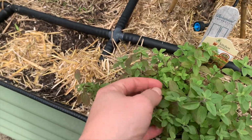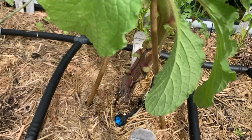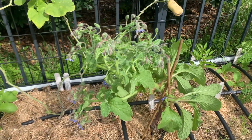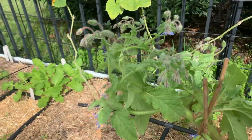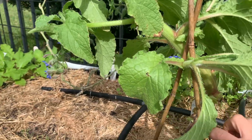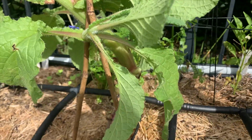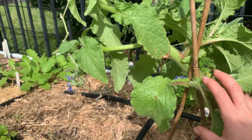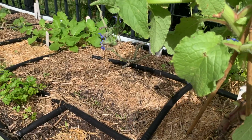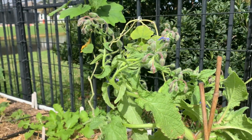Here's my oregano. Oregano seems to be doing so well this season. Borage, my borage flower. These plants, I did not anticipate needing to support them, honestly. But look at how long that stem is. This is huge. I had to trim it down because it was putting just far too much shade on the rest of my plants, and it was taking up so much of the ground. So I trimmed it down.